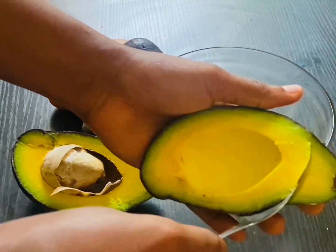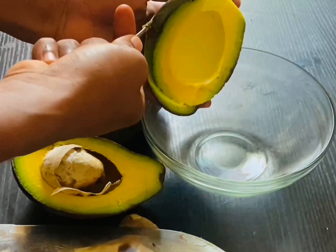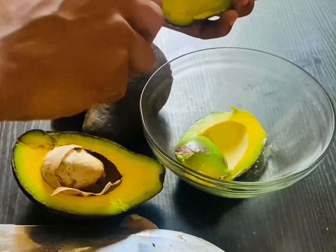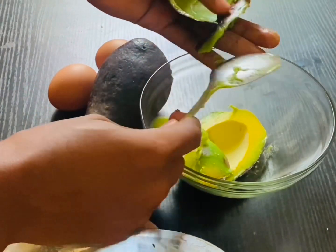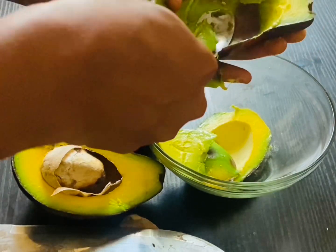So first thing we'll be doing is you have the avocado and scoop it. You scoop into a bowl. Avocado is a great source of biotin, and adding these B-complex vitamins back into the diet may help hair to grow healthier.